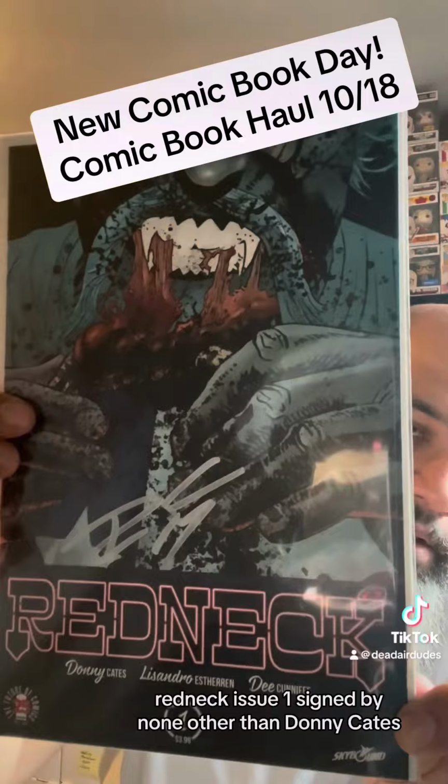Miles Morales, Spider-Man, issue number 11. Got a first appearance of a new vampire who cannot be killed. Also guest starring Blade. Spine-tingling Spider-Man. All right, looks like a Scotty Young. Issue number 1. Grimm number 14 from Boom Studios.